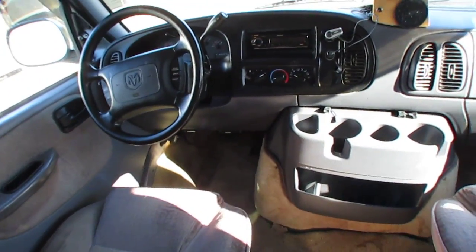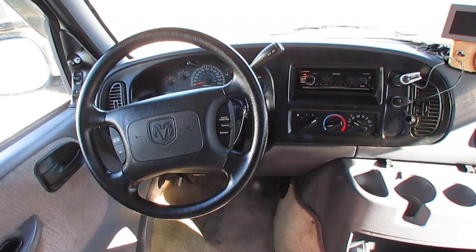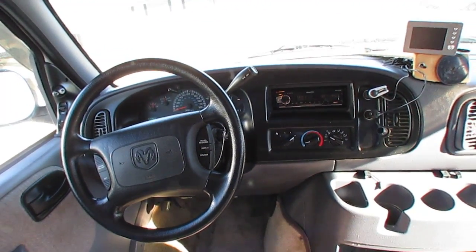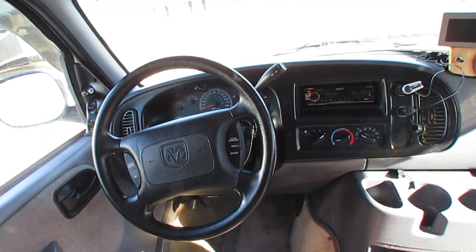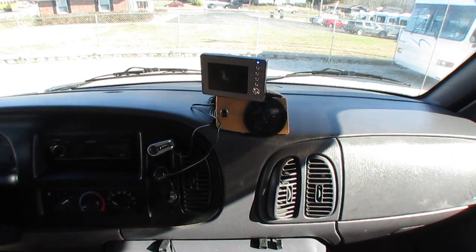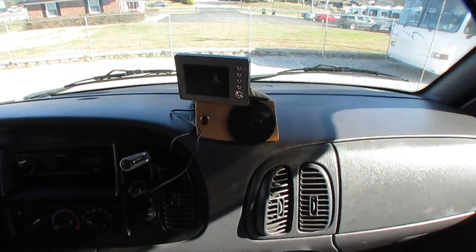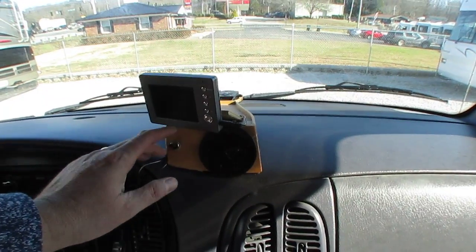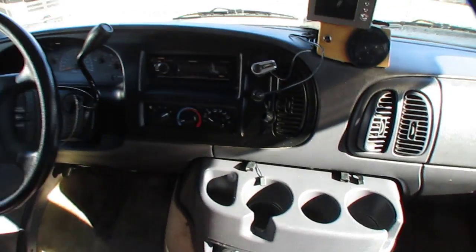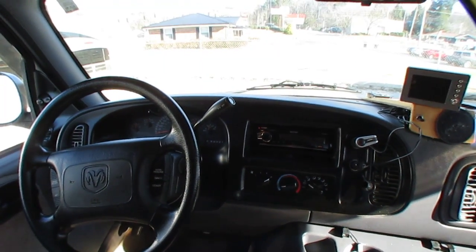Looking inside here, folks, the dash air works great. Got an aftermarket Kenwood stereo, CD player, Bluetooth stereo. I apologize, folks, 116,000 miles. But no check engine lights. We drove it 500 miles in. It did great. Now, this is some kind of homemade radar detector and backup camera, aftermarket, but I'm leaving it in there. Got some USB ports so you can charge your cell phones, and all that appears to be working.